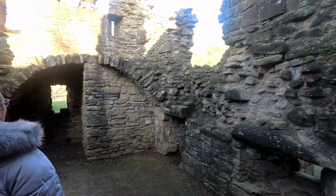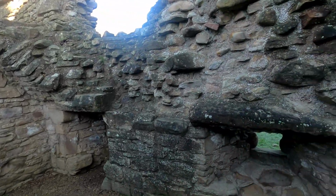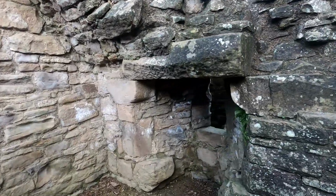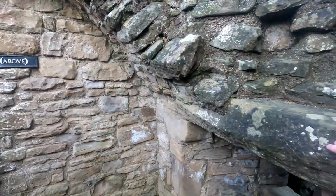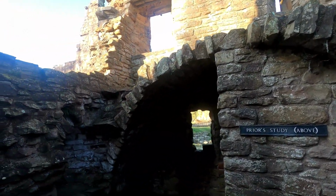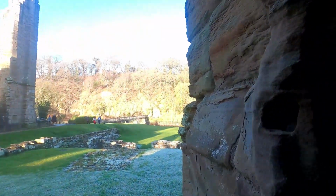Prior's study above. Fireplace thing now, is it? Or is it just a window? Oh, it's just a window, isn't it? The big old stone lintels. So that was a study up there. Just have a look through there. Look at the window there, look.